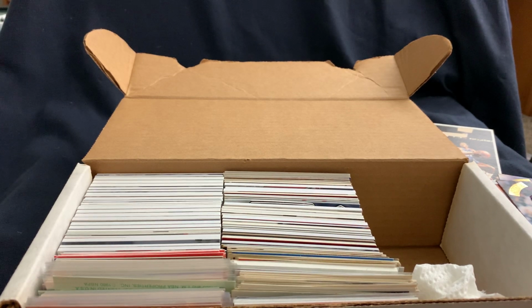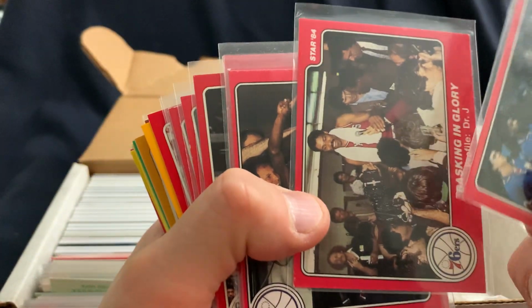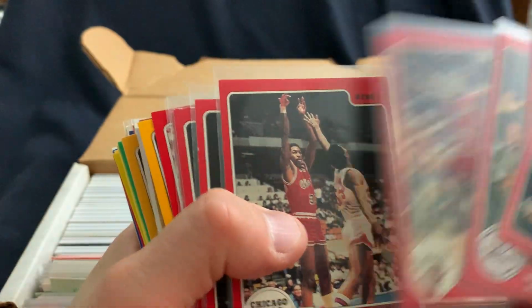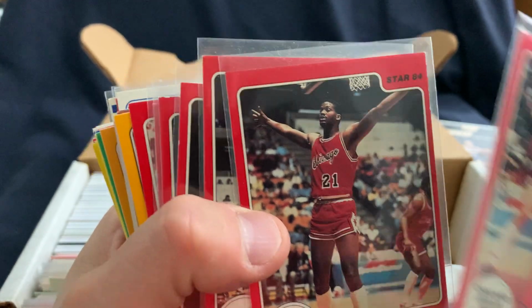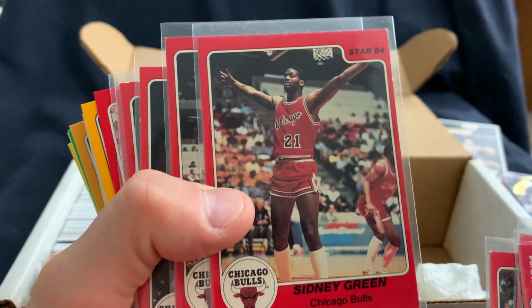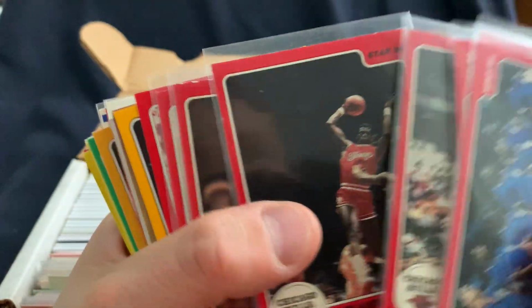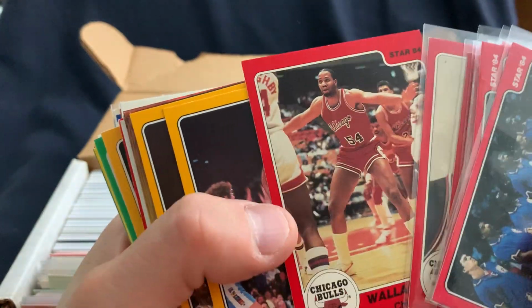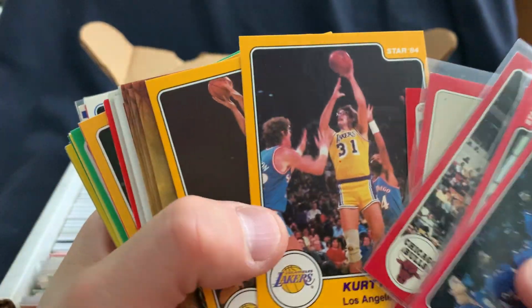And I'll use the credit to do something else, and I'll show you guys what I do. But here's a bunch of Star basketball. These are hard to find. These were all from the National a few months ago, and Bulls, especially because of Jordan, obviously, do really well, even though I don't think that's the year prior to Jordan, but it doesn't matter.